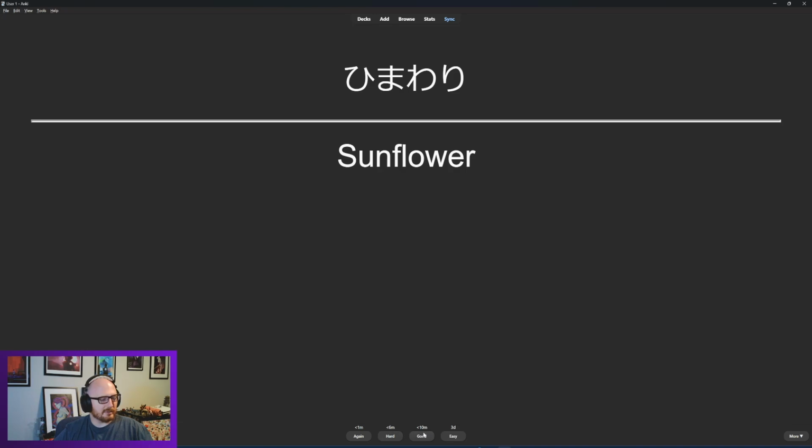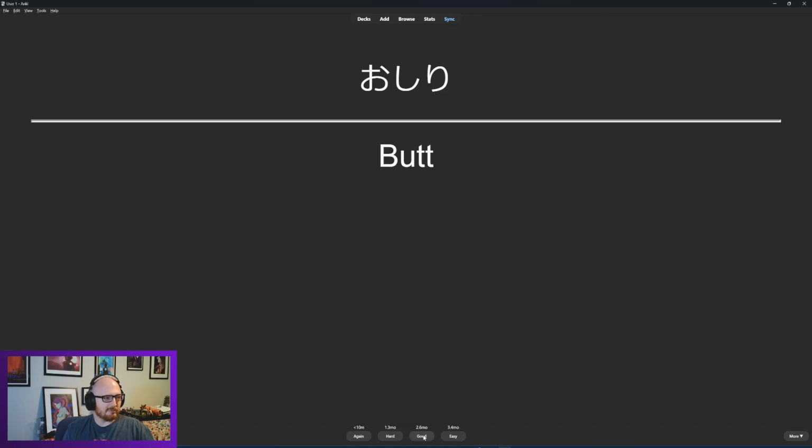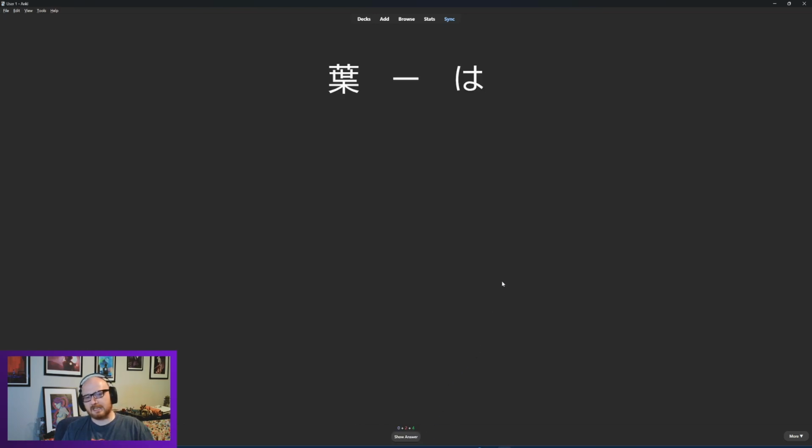Good, good, good. I'm going to say good on that. Oshiri is butt. That is a butt. Oki oshiri ga suki desu. I like big butts, and I cannot lie. I did not say I cannot lie there.